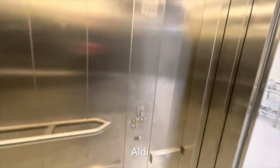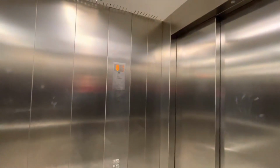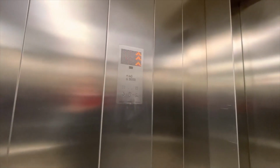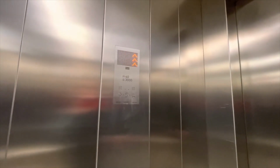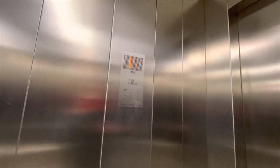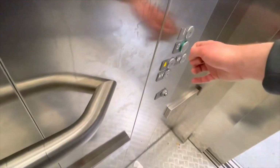That's it. Okay, this is the lift at Aldi in Solihull Town Centre, and this is a Kone MiniSpace. Capacity 40 persons, 3,000 kilograms, year built 2019. First floor, let's go back down to floor zero. Ready? Oh, floor zero.